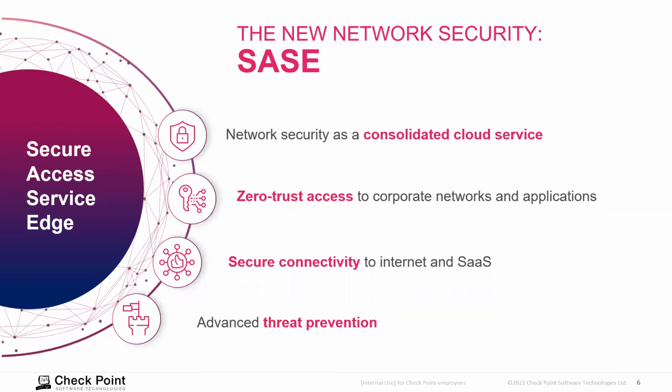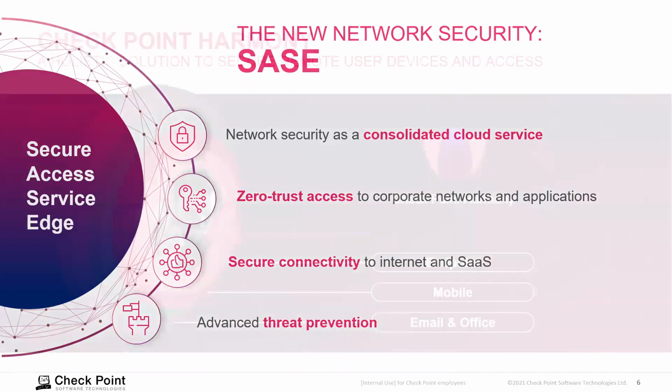And then finally, for the last two, secure connectivity to internet and SaaS. So securing your users, whether they're in a branch office or they're working from home, while they're surfing the internet, downloading files, sharing files, or connecting to their SaaS applications like Office 365. And then finally here, advanced threat prevention. So providing that industry-leading threat prevention to prevent issues before they're happening, versus the common model of responding to issues after the fact. So the idea is to provide a proactive approach for threat prevention.